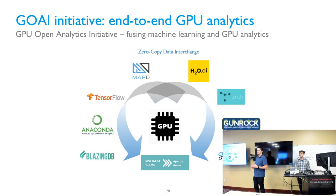Apache Arrow is just a common in-memory columnar data format and a set of APIs driven by Wes McKinney, who's the Parquet, he's the Pandas guy. And I think it's really exciting because we did this thing called the GPU Open Analytics Initiative. Last year, we founded it with H2O, Anaconda, NVIDIA, and BlazingDB joined, who you'll hear from as well, and Gunrock. And basically, it allows all these systems to talk together in memory using this columnar format.